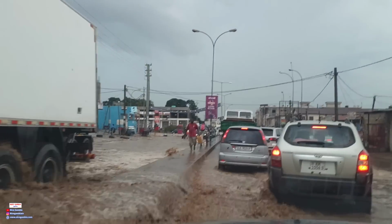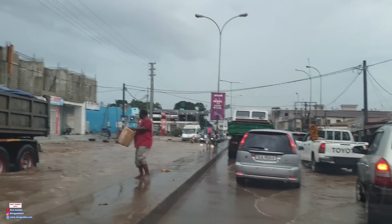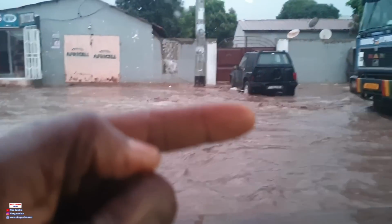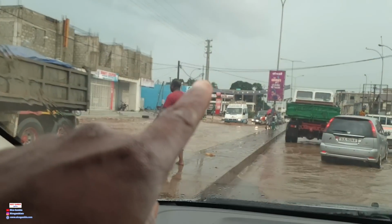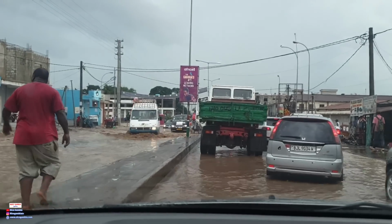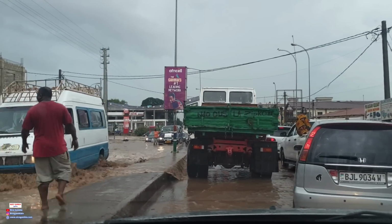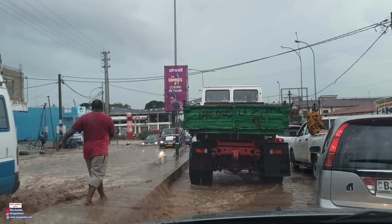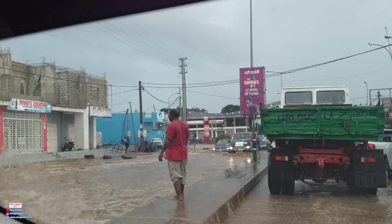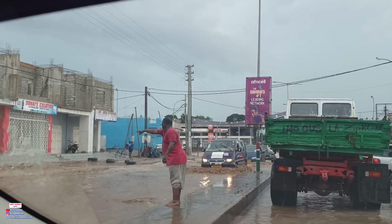As you can see right there at the main junction, there used to be a lot of flood because all this water, as you can see, is moving towards the side, and there will be ones that are also joining it at the main junction over there, and vehicles are getting stuck. Look at that small vehicle over there. Water is definitely getting up to the engines.